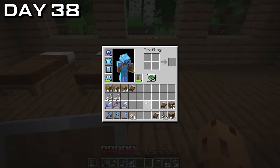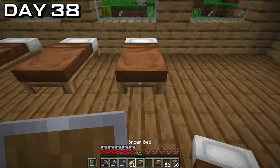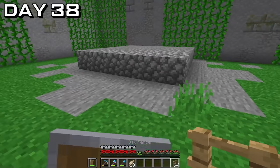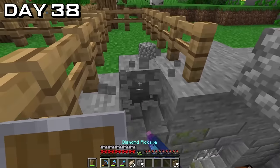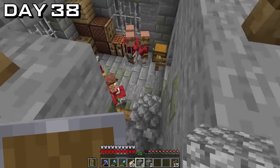Let's push down some beds so the villagers can at least take a nap, and some lanterns for some light. Now let's build a pathway all the way over to their new home. All right, buddies, let's go. Time to visit your brand new home. All right, up the stairs you guys go.